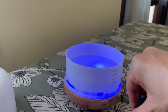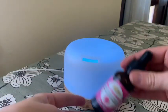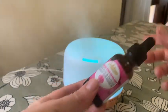So if you're looking for a different scent, maybe you're tired of a typical lavender or mint, I would highly recommend looking into Rose Geranium. It's a beautiful smell. I really like it, and it's by Artizen. I think it's a great product. That's my point of view.